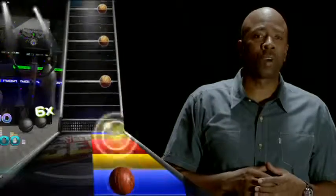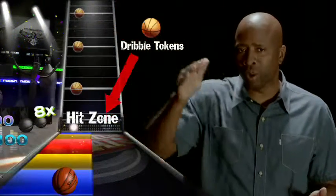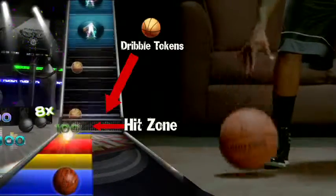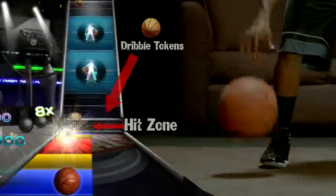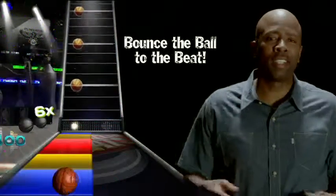The first thing that you'll notice is that the dribble tokens, the virtual basketballs, they move down towards the hit zone. When the ball leaves the runway and enters the hit zone, that's your cue to dribble. So listen to the beat of the song, and that will help you time your dribble more accurately.